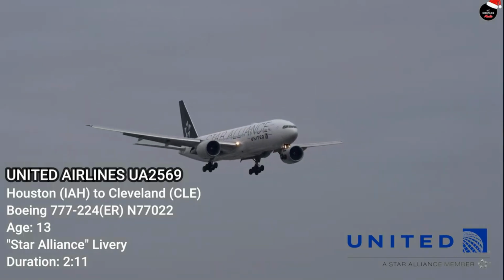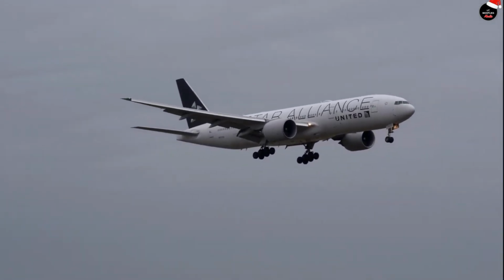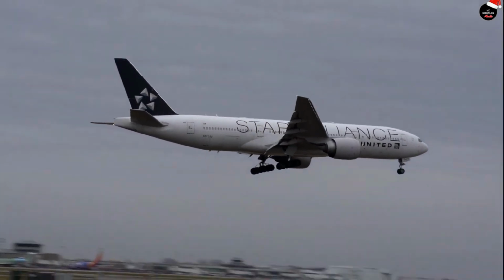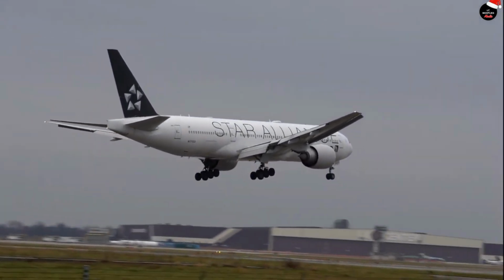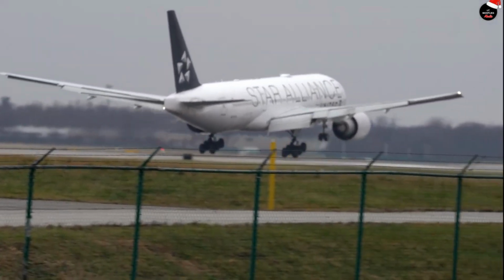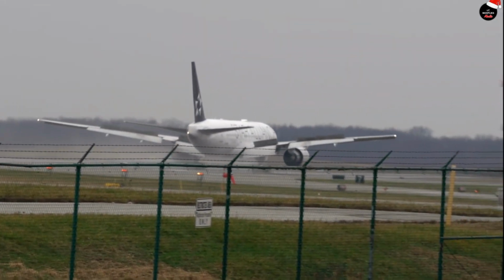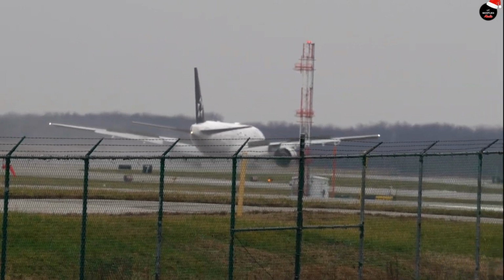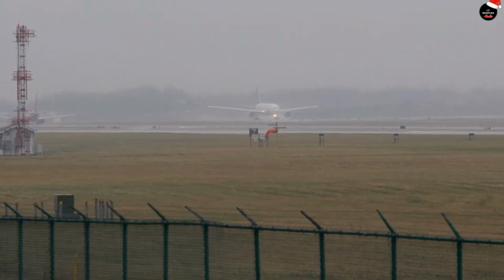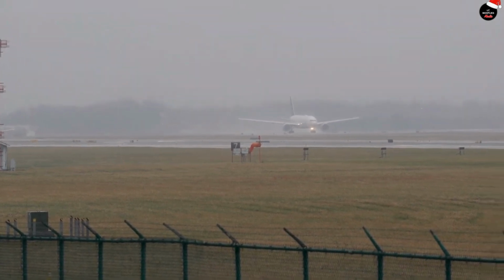A Star Alliance 777 inbound from Houston. Flight 2535, our 777 Star Alliance livery, heading to Houston with the Cleveland Browns on board. Browns can clinch a playoff berth if they win this weekend.